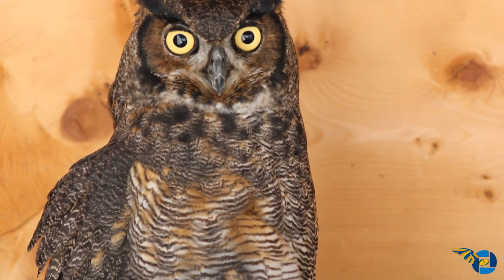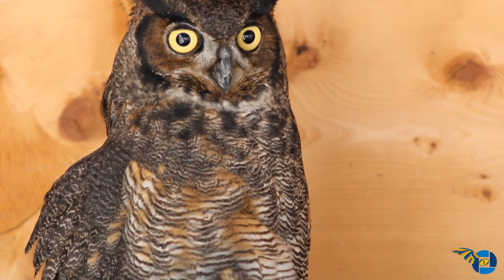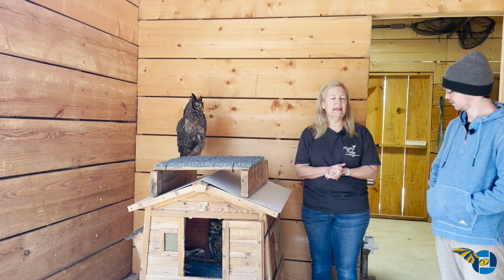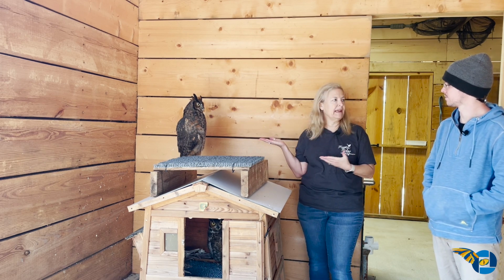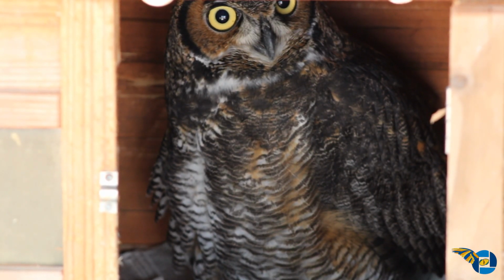Exactly. Great horned owls are the largest species of owl that live in Alabama year-round. These 2 are relatively smallish for their species. Your females are going to be larger than your males. And is there a reason for that? Well, the females are typically defending the nest and taking care of the babies.